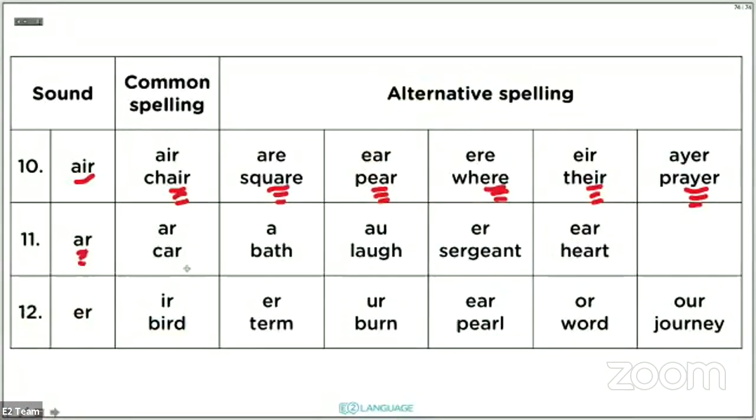Now, here's a bit of a difference between American English and, say, Australian English. In Australia, we say car, and we sort of miss the R sound. Whereas Americans tend to go R, like I have a red car. But Australians say car. So I'll do the sort of neutral in between, okay? So we've got car. Actually, Americans would say bath, but I'll do Australian. Bath, laugh, sergeant, heart.